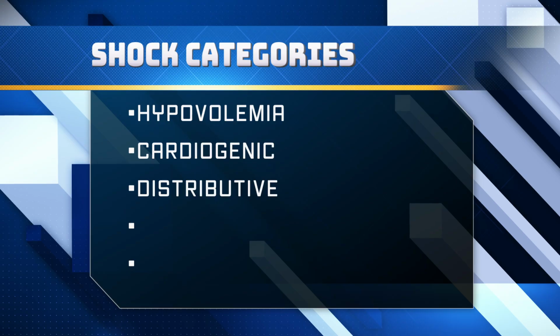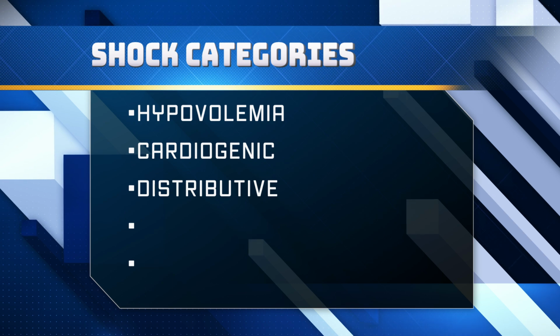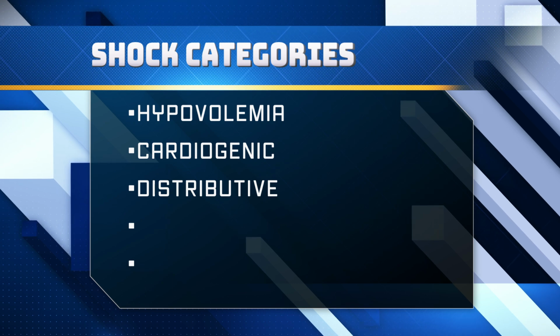What's a third problem? We have distributive shock, which is actually broken down into a lot of subcategories. A lot of people will just list the subcategories of distributive shock. But that's an issue with, exactly as it sounds, distribution of that blood. So there's a vasodilation that prevents the pressure needed to get that blood to where it goes. So very good. So hypovolemic, cardiogenic, distributive, and what's our fourth primary category?